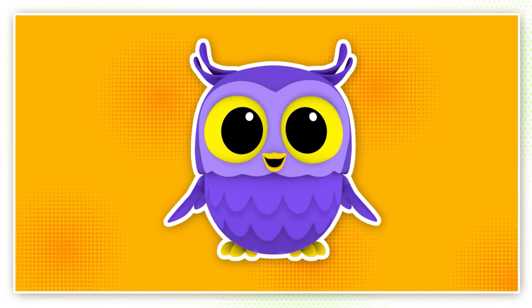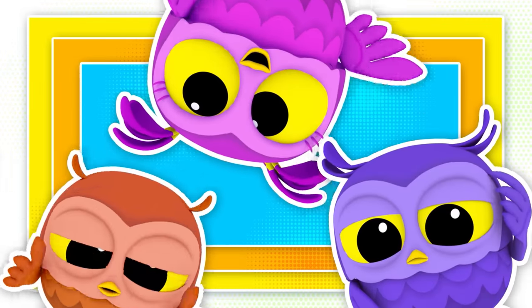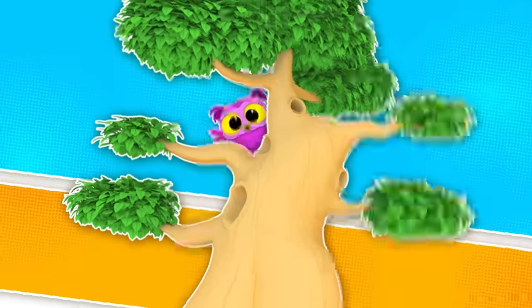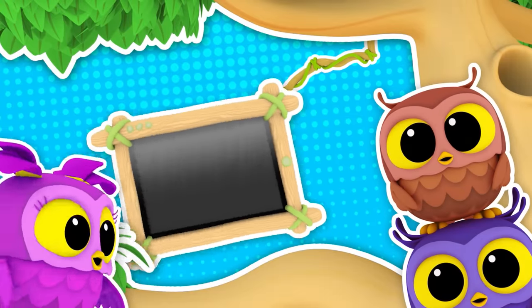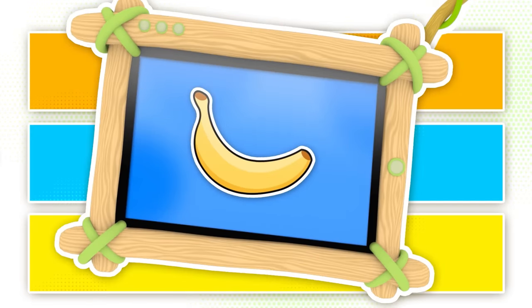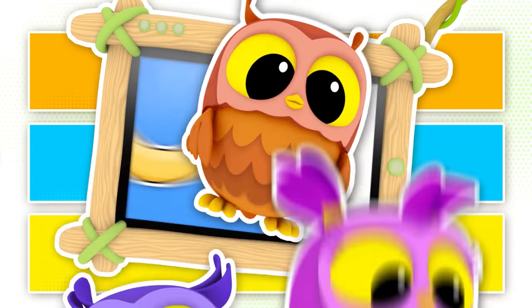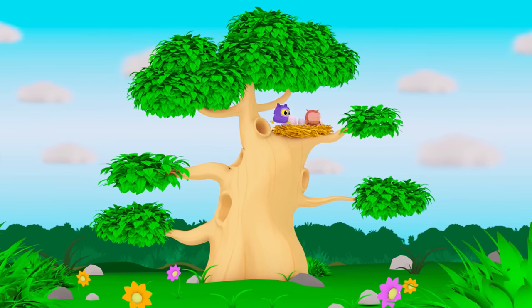Can you see an owl? I can see three. Tell me where you see these owls. Up in the tree. Climb up and take your spot. Time to learn new words with Hoot, Scoot, and Buzz.